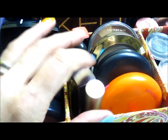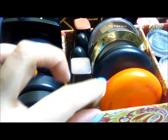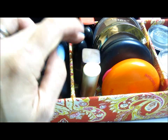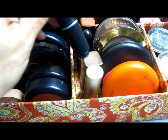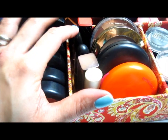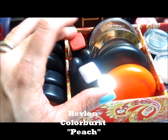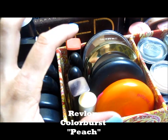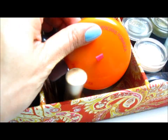Okay, over here I have lipsticks. Lipsticks I change up all the time, but these are the ones that I have here. This is a nice mauvey color. This is a nice, more playful pink. Birds of a Feather, I think this one is just a nice nude pink. I have a MAC Red and Revlon Peach, which is just a really pretty neutral or nudie peach lip.